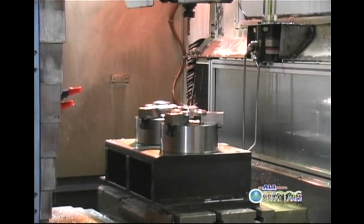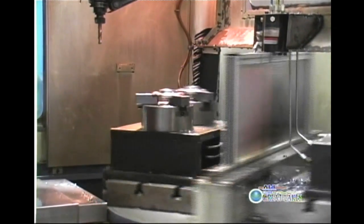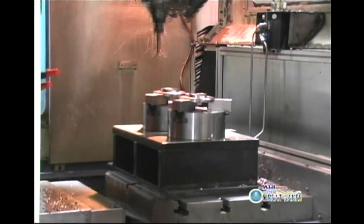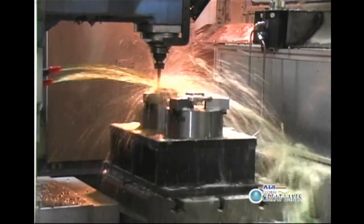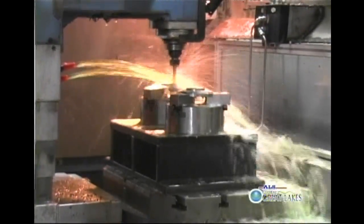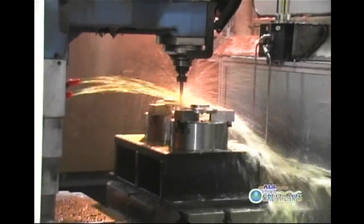This is the final operation on the part. Fixture 2 parts at once. It's automatic pallet change. While it's machining the 2 parts inside of the machine, the operator is loading the 2 parts outside of the machine. Drilling the hole pattern around the outside perimeter of the part. It has another hole pattern on the inside and then a drill and tap in the center.